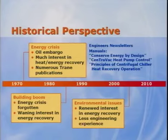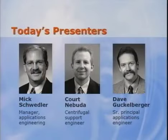One of the problems is that many of the people who design these systems are retired, so there's less familiarity with the application. To cover this information today, we have three presenters. First on board will be a familiar face, your previous host of the broadcast, Mick Schwedler, who will discuss reasons why and when heat recovery should be considered. Later, Mick will be joined by Court Nabuda, who will take us through heat recovery system control methods. Court will also cover specifics of centrifugal chiller operation. And another familiar face, Dave Guckelberger, will discuss code restrictions of potable water in heat recovery systems. Dave will join us again toward the end of the broadcast to walk through several system configurations and the benefits of each. We have a lot of information to cover, so let's get started.